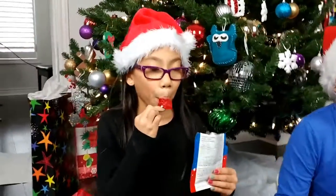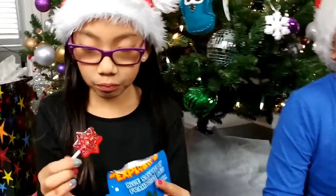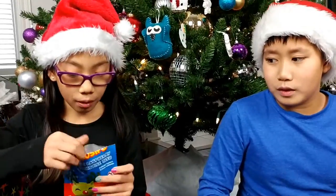Looks like it's snow. I'm getting no blue raspberry. I'm getting watermelon. Watermelon party. It tastes like watermelon. Lollipop is strawberry kind of.